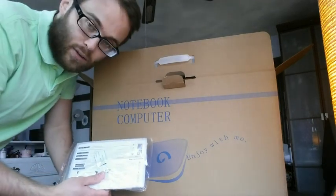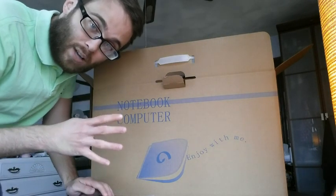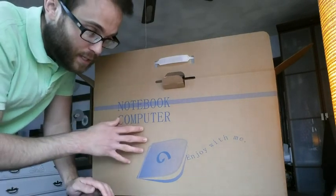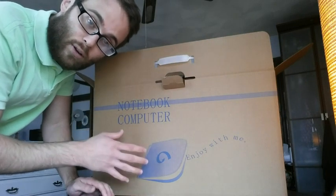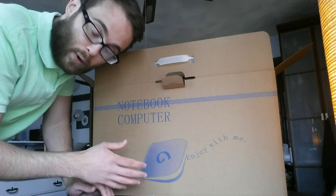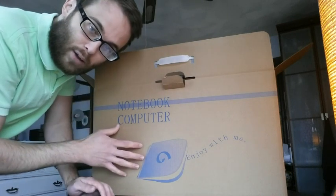I got an i7, the 4810. I got 8 gigs of RAM. There are 4 DIMM slots. So this particular model will accept up to 24 gigs of RAM. Some of the higher-end models will go up to 32 gigs of RAM. This has an 860 2-gig graphic card dedicated.